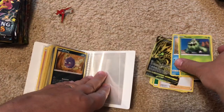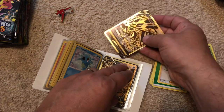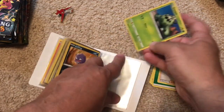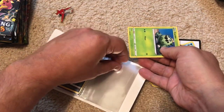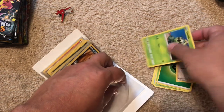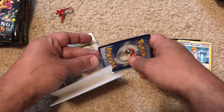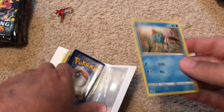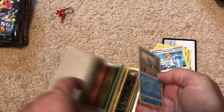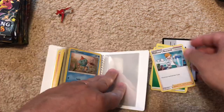Oh, this is looking nice. Oh boy, we got another one of these. Wow. I'm just excited to see this card. Cacnea, I don't think we've seen one of these yet. And a Shuckle. I don't think we've seen a Shuckle. As I go longer into the video, I'm undoubtedly going to just put doubles in because I'll forget the names, but this early in the video I have to remember.